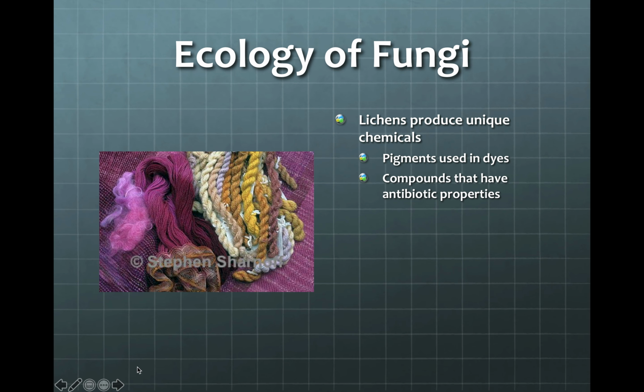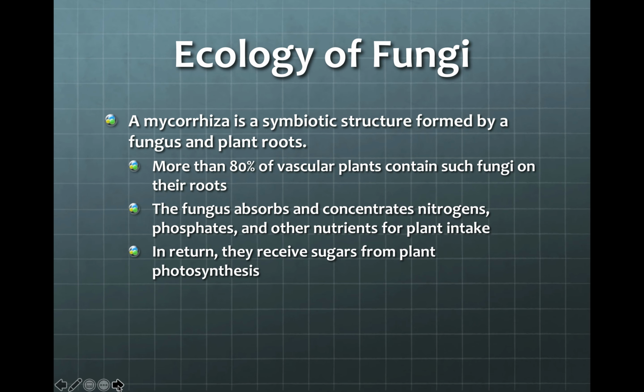So lichens also produce some very unique chemicals, and a lot of times they use them in pigments, and sometimes they have some antibiotic properties as well. So overall, lichens have a very powerful positive usage in our environment.